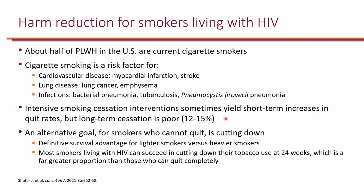So if you encounter patients who are unable to quit despite intensive intervention, including pharmacological intervention, an alternative goal for smokers who cannot quit is cutting down. And basically what that means is that reducing the number of cigarettes per day has been shown to have a survival advantage compared to heavier smoking. And studies have shown that most smokers living with HIV can successfully cut down their tobacco use within 24 weeks. So, when you provide education to patients, you can talk about weight loss, you can talk about statin therapy, you can talk about diet and exercise, but the number one recommendation to discuss with patients should be smoking cessation, or at least cutting down on cigarettes per day.